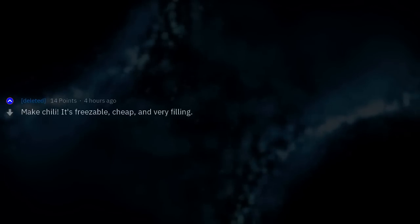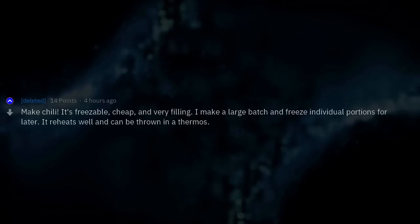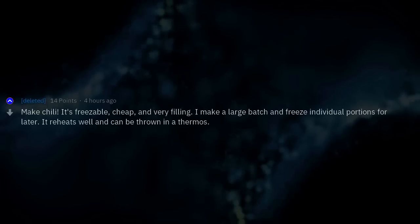Make chili. It's freezable, cheap, and very filling. I make a large batch and freeze individual portions for later. It reheats well and can be thrown in a thermos.